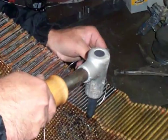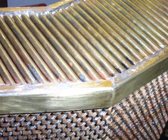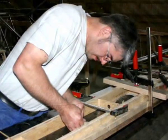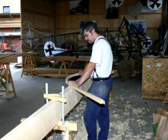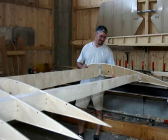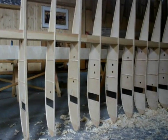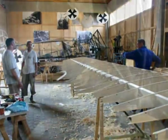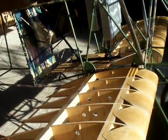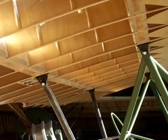One challenge in building an aircraft powered by an inline engine is making the radiators. This is not a skill that many people have today. Wing assembly brings together the spars and ribs to form the overall structure. Fitting the wings to the fuselage is a milestone for the project, but it is not the end.